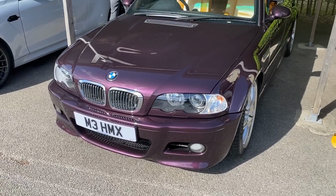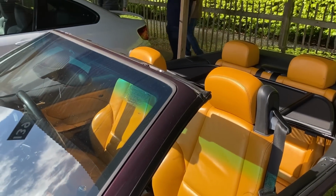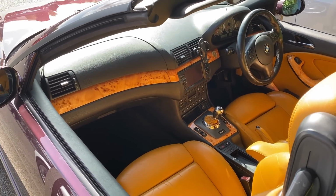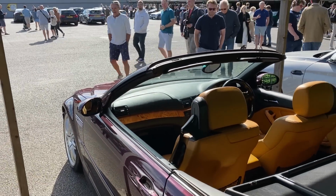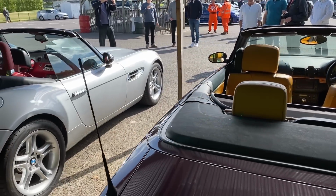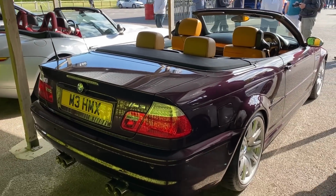So an E46 M3 in that colour and trim combination has to be an Individual BMW choice, I would imagine. It's certainly not for shrinking violets, is it? Now this is an SMG, sequential manual gearbox. Now I know they do have some issues with M3s. They put a massive amount of torque through the rear wheels, and potentially this can cause cracks, but this one looks in beautiful condition. The colour, I'm not sure if the camera's picking it up, but it's lovely, a sort of blackberry colour, very nice.